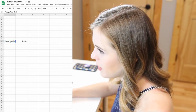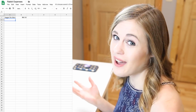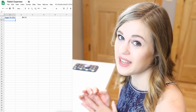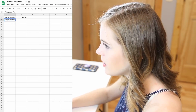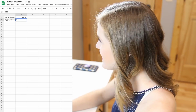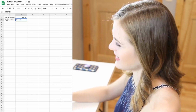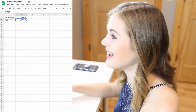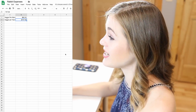So then we're going to multiply that by 4. So I figured out how much I spend on average on veggies per month, and that's $62.32. So now I'm gonna do veggies per year, $747.84. Holy smokes, that is crazy. I did not know it was gonna be that high. Yeah, wow, almost $1,000 just on veggies alone.